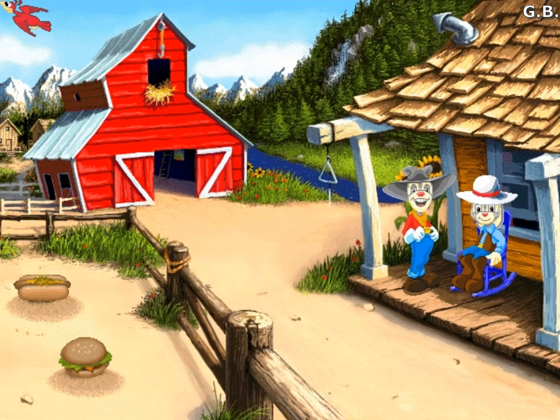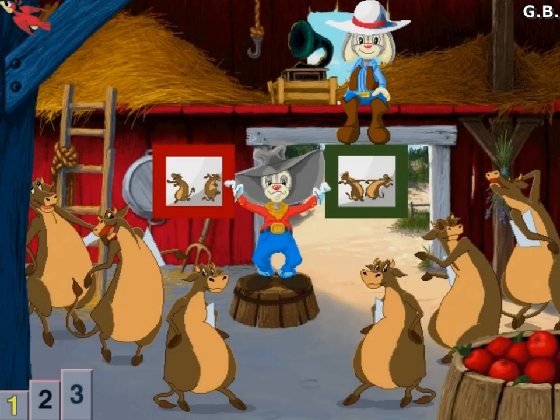Hey, it's time for the barn dance. We don't want to keep the cows waiting, so click on the barn if you want to head for the hoedown. Hot dog. Well, hot diggity, it's time for the barn dance.